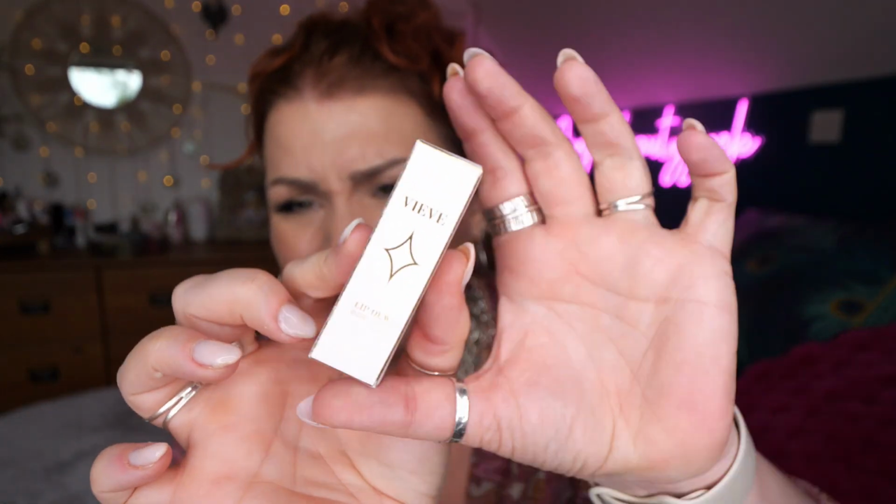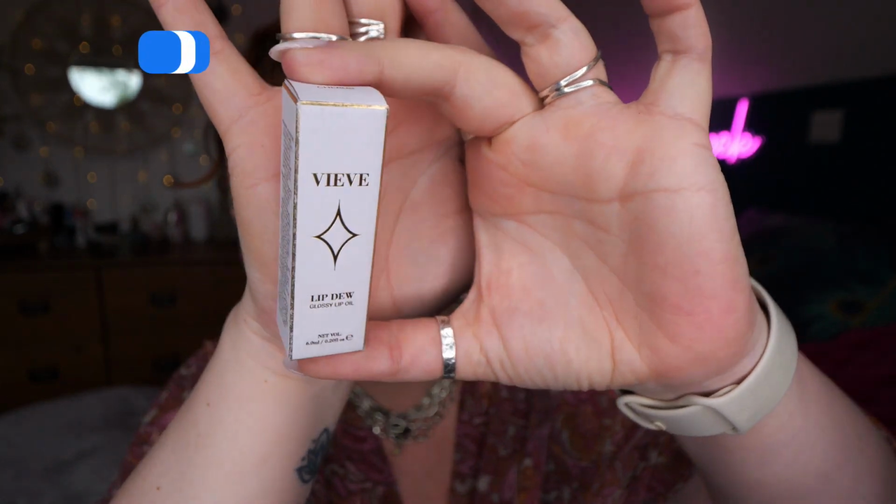And then lastly, we've got the one and only product from VIEVE, from Jamie Genevieve's own brand, and it is Lip Dew. I haven't got this. I have got quite a few VIEVE products, but it's a glossy lip oil. This is full size as well. Because it's her actual curated box, I was hoping we would get more VIEVE products in there, because her products are really, really good. Hopefully we'll have a Cult Beauty X VIEVE beauty box in the future.